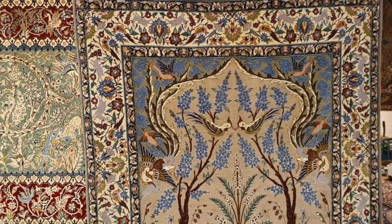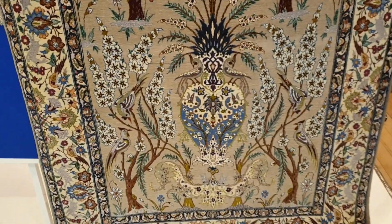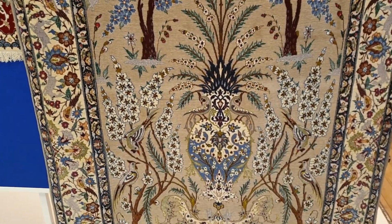They're just such unique pieces that I thought it would be a shame if I didn't share them with those of you that are into these types of Persian rugs. So here are two rare pieces.